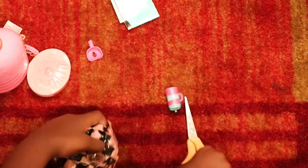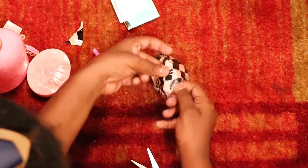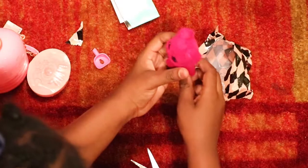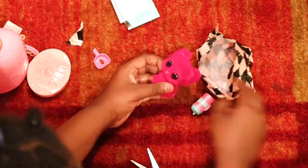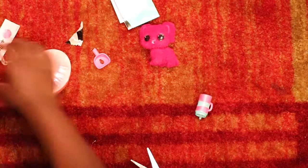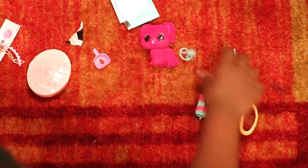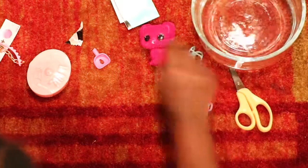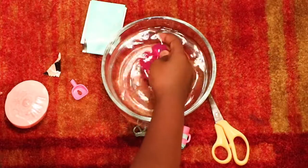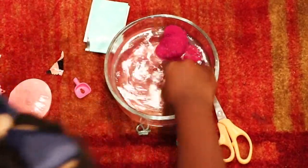Now we're gonna move on to the big surprise. I wonder who we're gonna get. So this is our fuzzy pet. It's very fuzzy. Cute eyes. And this Trish set. So I think we're gonna get a bunny. So I think this is supposed to be a bunny maybe? Let's see. This is very fuzzy.